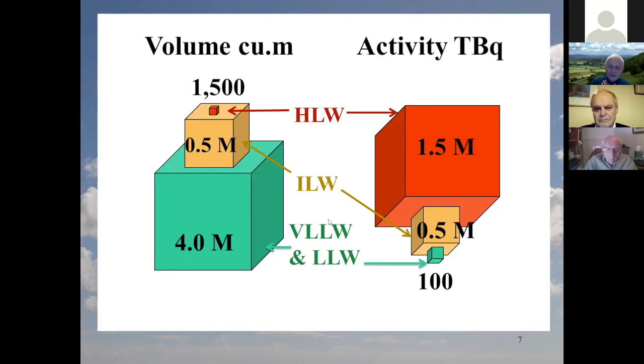So high-level waste is defined by its heat generation. If it's heat generating significantly, then it's termed high-level waste. Low-level waste is defined in terms of activity, specific activity, so many becquerels per kilogram. And anything that doesn't fit either of those two goes into the middle set. That's intermediate level waste. So it's defined by default. It's neither low level nor high level. And it's shown in this browny yellow color.